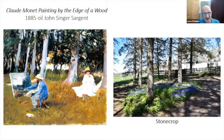And I looked at this and looked at the light and looked at the play going on and said, oh yeah, look at that. Man, that's Stonecrop, but it's in Giverny.